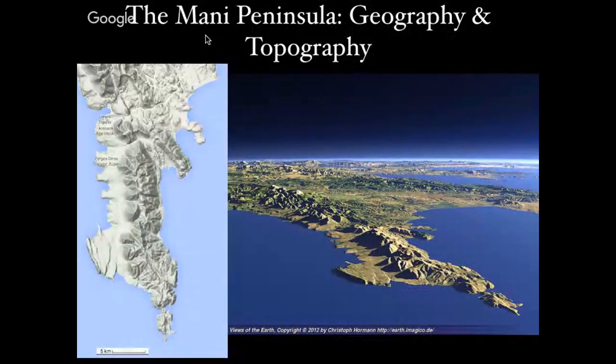Here's a terrain map and this lovely Views of the Earth by Christopher Horman image, which I think really shows the topography that we're dealing with. So the Taygetos mountain range projects south of Sparta and essentially splits the peninsula in 2. So it goes all the way down the peninsula, as you can see here, and of course in the terrain map as well. On the western side of the peninsula, there are much flatter areas, as reflected in both of these images, right?